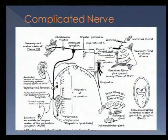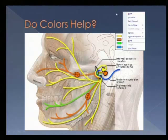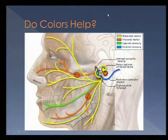Because if they have, then you're thinking a lot about where the chorda tympani is, and that if the taste is preserved, then the damage was distal to the chorda tympani.